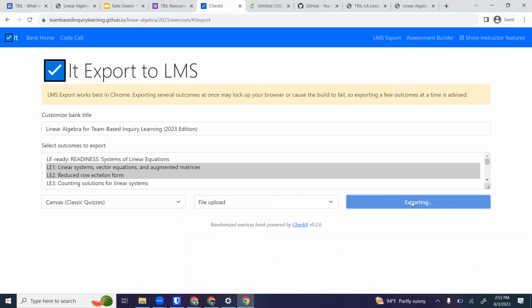And you hit that export button and it takes a moment. I only did 2 outcomes, so probably maybe about 10, 15 seconds. Again, Wi-Fi. But eventually it's going to give me a zip file. There we go. And you just slurp that up into your Canvas or your D2L and it will give you a problem bank based on your native LMS features.